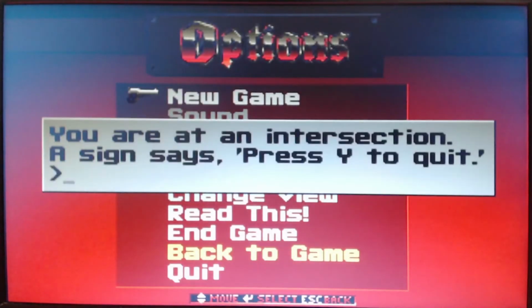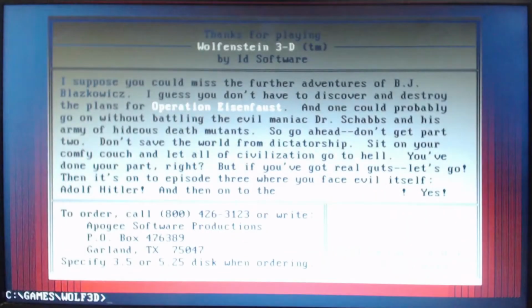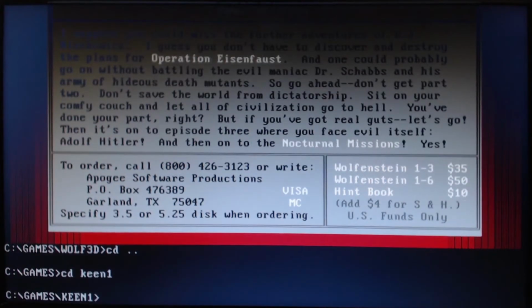Usually this prompt makes fun of you, but it is dynamic. So now we're at an intersection. A sign says press yes to quit. Sometimes it asks you if you're going to be a pansy and quit, something along those lines. So Commander Keen was another game that was very popular at the time. Keen 1 and 4 is on here.